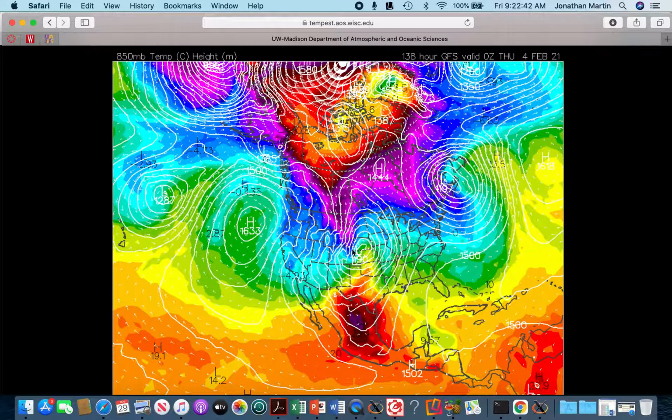Wednesday night, we get a really intense storm developing over the Kansas-Nebraska border, with strong winds from the south over us at this level, at least, and likely at the surface as well. And that means it's going to warm up during the day Wednesday, probably getting above freezing by the end of the day Wednesday. I wouldn't be surprised if that's the case.